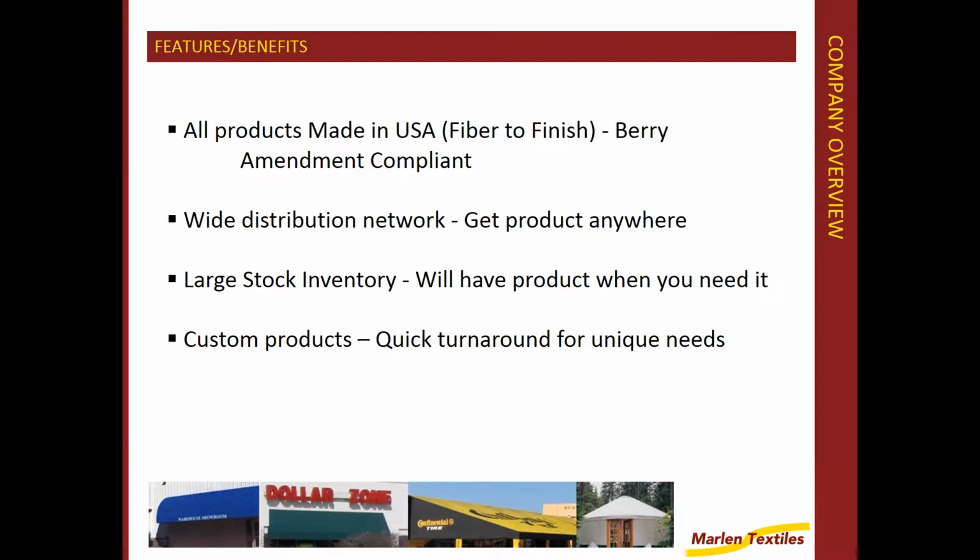So not only is your output really great, but you have a good distribution network as well? We do. We have a wide distribution network, especially in North America, so we can get product anywhere. And one of the nice things is, and you've been to the plant and you've seen the large inventory we have, so we're able to have a lot of goods in stock and ready to ship at a moment's notice. So anybody who needs our product can get it pretty much at any time. And even though most people use product off the shelf, you still have the capabilities and you do custom products. We do custom work. That is correct. A lot of people recognize us for being good coaters and laminators, and they come to us to have us make their product for them.